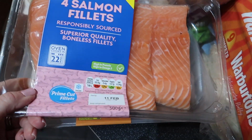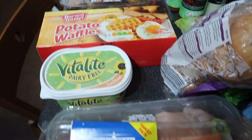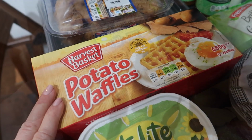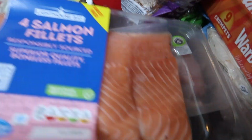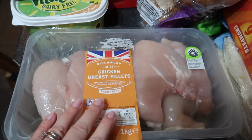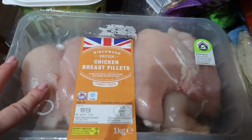So I've got 4 pieces of salmon. These were $6.99, and the steak, in all fairness, it was on offer for $4.59, so it's not a bad price. That's for him and Louis. I also bought him potato waffles. These were only 85p. Also bought chicken breasts, which I will freeze as meals. We'll probably get 3 meals out of that for the 3 of us. And I think these were $5.99.